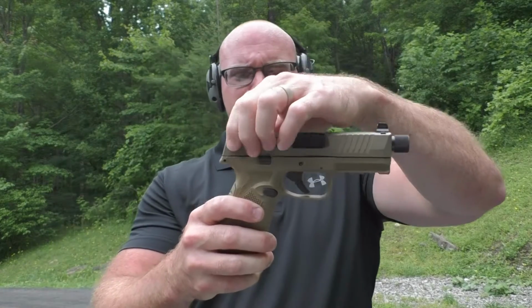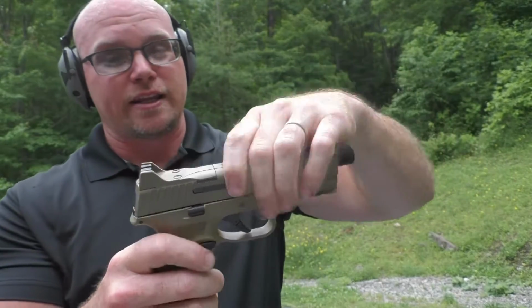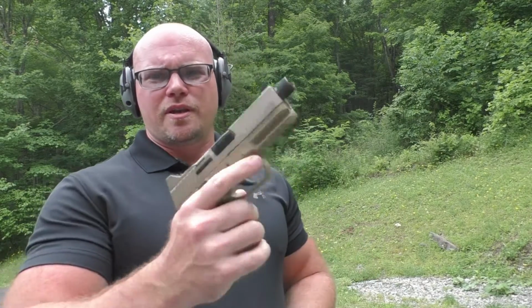You'll also notice, of course, we've got the rear slide serrations and front slide serrations, and let me just tell you, they really bite into your hand. Polymer lower, it's very lightweight, with your steel slide, but it's balanced very well. Let me make safe, and I'm going to do some comparisons for you between the couple different pistols that I've got.